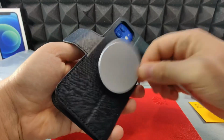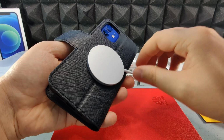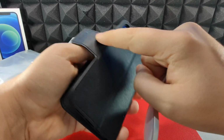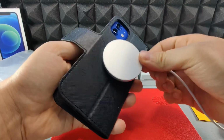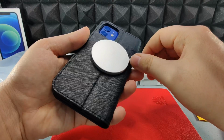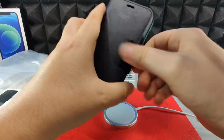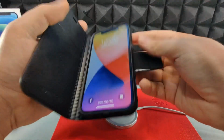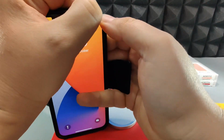And then let's test out, is this one Magsafe compatible? Let's see if we put it in the middle. I think what the problem is, is this magnetic bit here is messing up the alignment. But we're going to say that's a no for the Magsafe compatibility, because let's face it, no one's going to fiddle about that much.